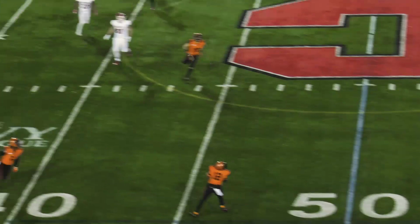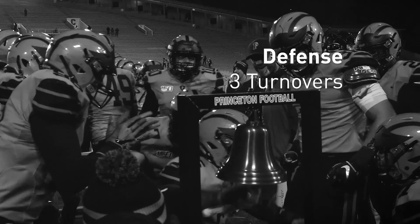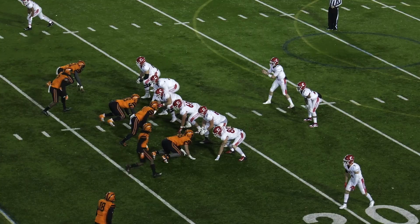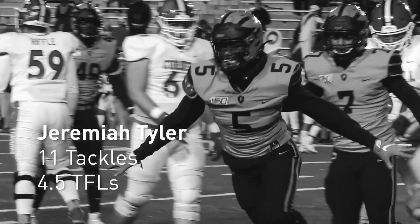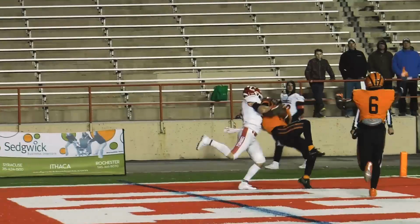First and 10 from the 33. Good protection. Kenny now chased from behind by DeMarco. Looks over the defense, diving. Forbes intercepted. Tigers, big third down and 10, empty backfield. They're going to get to him in the backfield, Jeremiah Tyler. Kenny looking end zone, targeting Peters. It's underthrown, and it's intercepted by the Tigers.